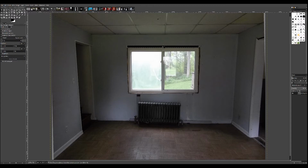Now, I'll fix that in a second. Let's bring that down here to the floor, and oh, hold on a second. Look at that heater. Look at that. Yeah. There is not a single wall that I have found in this house that is plumb. It's all chaos. As are pretty much all things with this house.